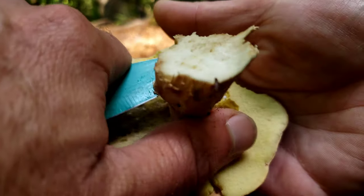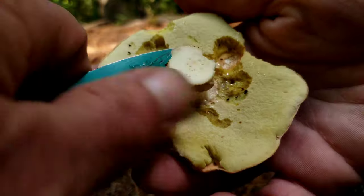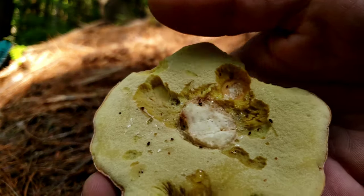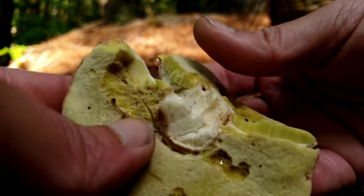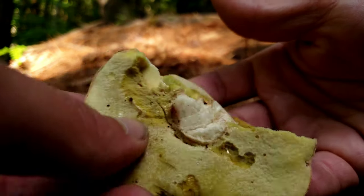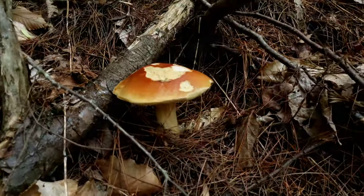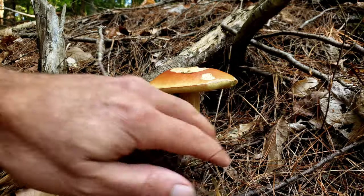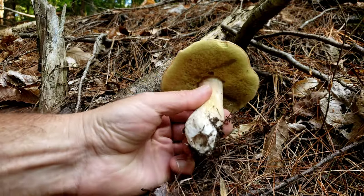Bugs. If you were going to eat that right away, you could. Just a little extra protein, but bugs. Well, that's a good looking one. Nice king right there.